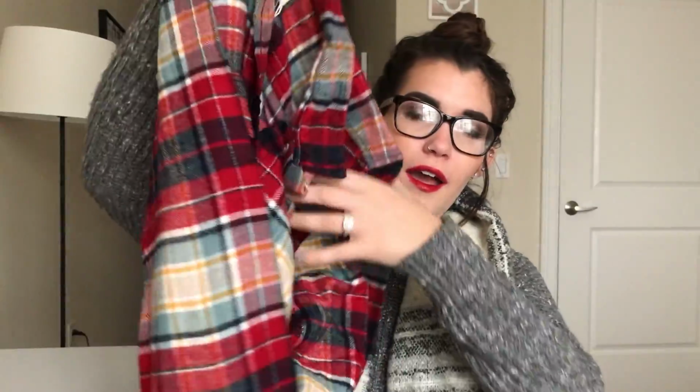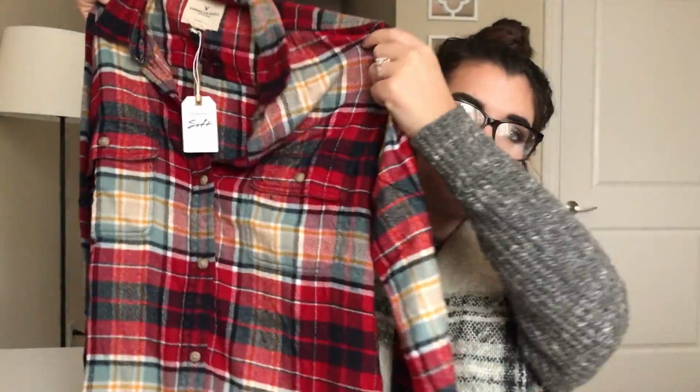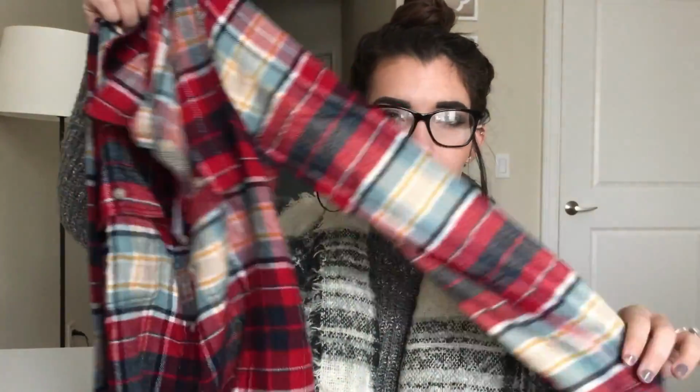So this is the one I got. I freaking love the color. How cute is this design? It's red and blue, and then what really got me is the yellow throughout it. Oh, I just think it's very festive. It's fall, it's winter. I couldn't say no to this.